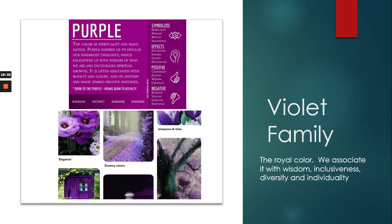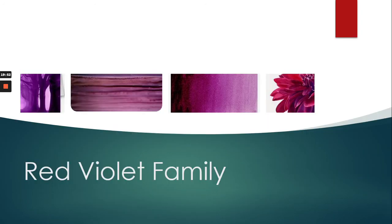And a lot of times it's also associated with being spiritual, having a good imagination. And it also can symbolize mystery. And again, I think this is probably the second most popular color in the world. People just really love purple.